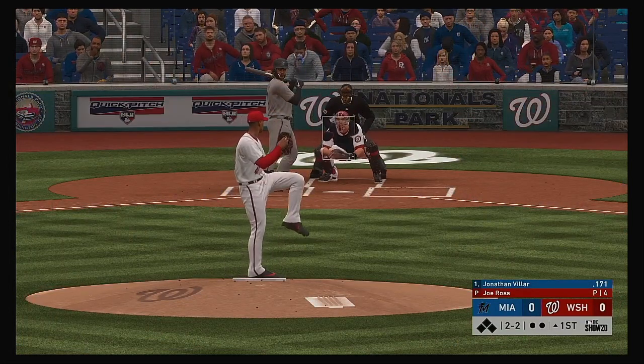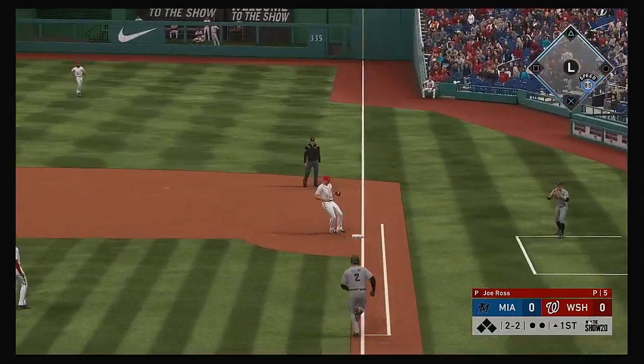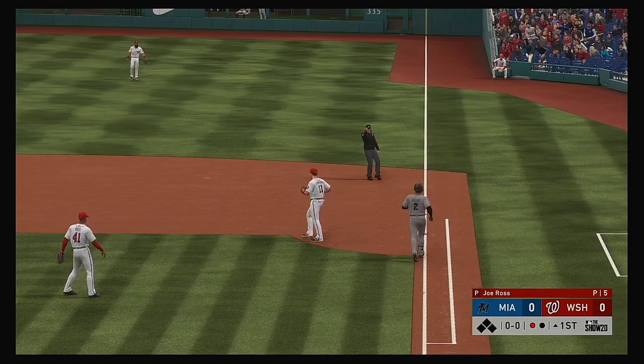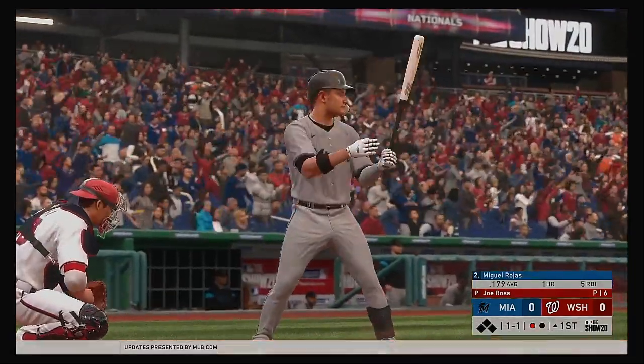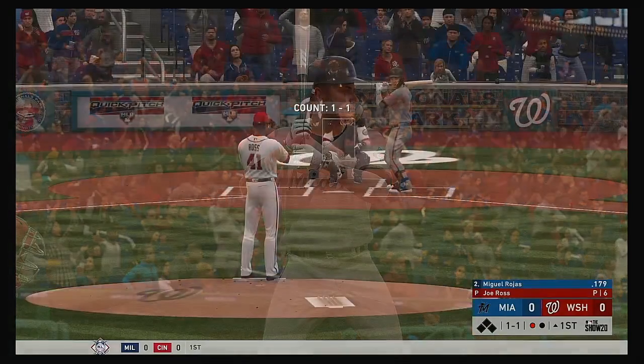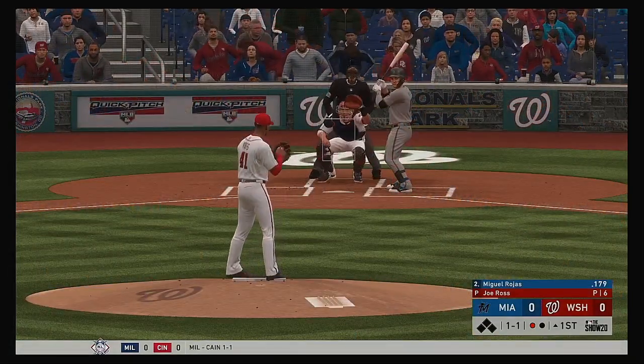The 2-2. Grounded to first. Zimmerman has it, and he'll take this to the bag himself, and there's your first out of the ball game. Ready now for the Marlins, Miguel Rojas. Lifetime against Joe Ross, he's just 1 for 6.